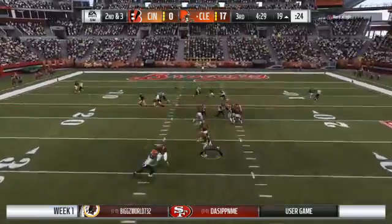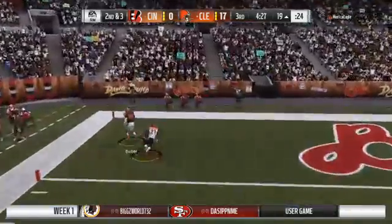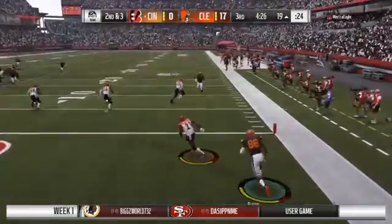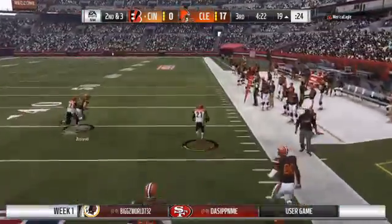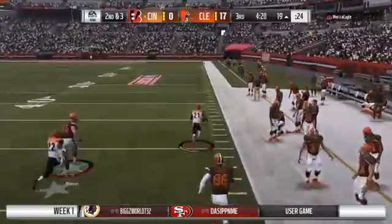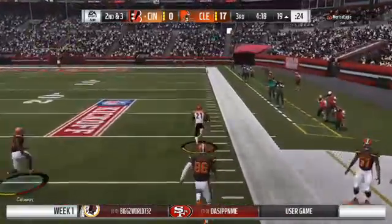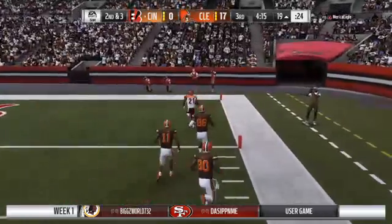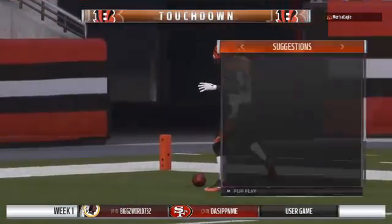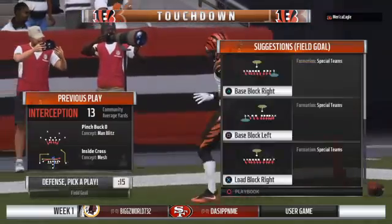They'll try to throw here. Mayfield. And it'll be intercepted. Picked off by Darquez Dennard. A big seam, and he might go all the way. Past the 20. And he will bring it back. It's a pick 6 for a Bengals TD.